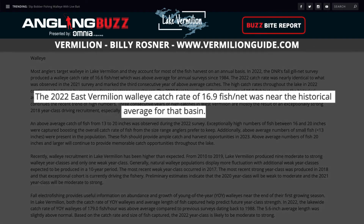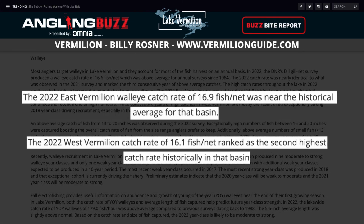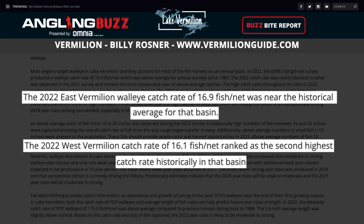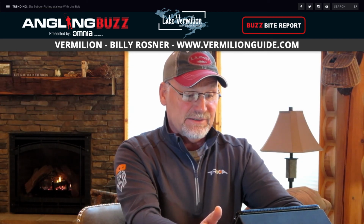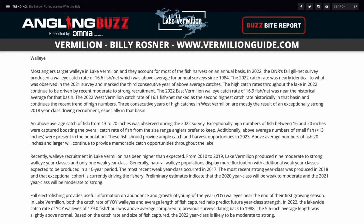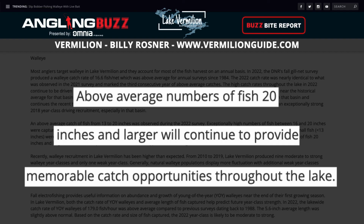The East Vermilion walleye catch rate was 16.9. Also on the west side, it was 16.1 fish per net, which was nearly identical to the previous last two surveys. So that's really great news. We got some really nice age classes of fish coming up. And then also, the catch rates of the 20-inch and larger fish remain above the historical median too. So those make those memorable catch opportunities that everybody's looking for, those walleyes, when they're on vacation.